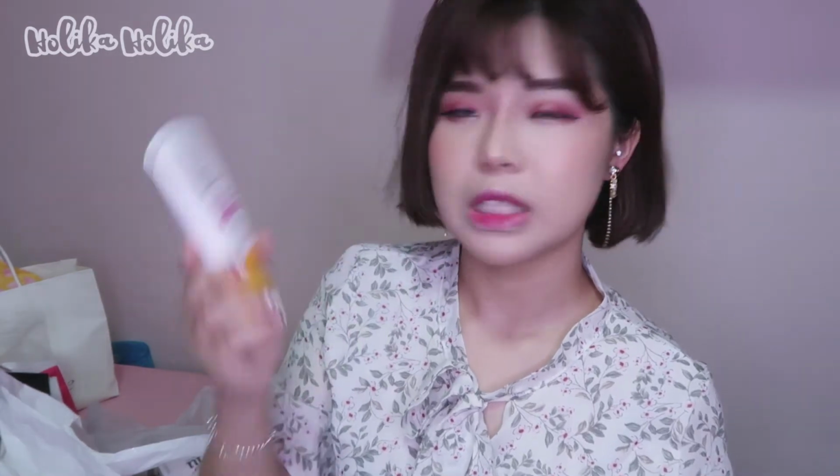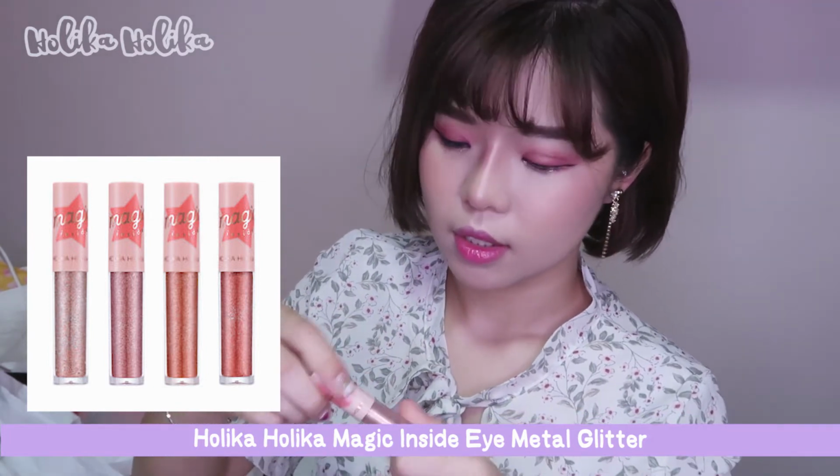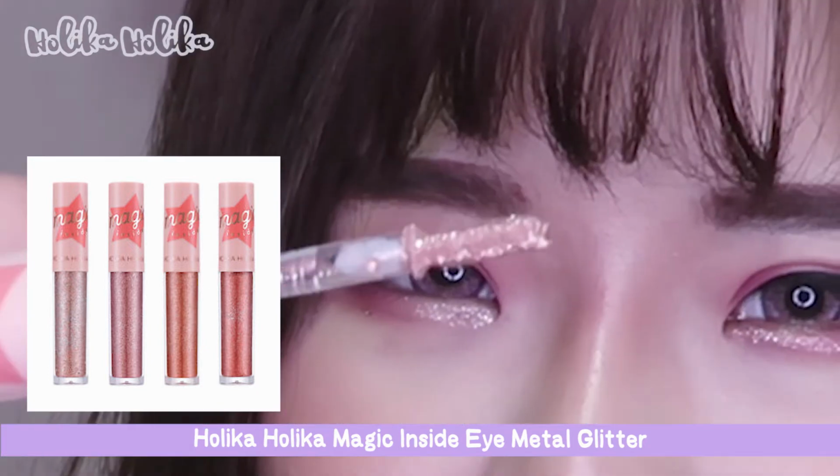So this is 50 PA+++. Also I picked up their Holika Holika Magic Inside eye sparkle thing. So it's just like the Innisfree one, but this one has a pretty fat doe-foot applicator, which is a little bit difficult for you to get right underneath the eye. So I have to go in separately with a more precise, eyebrow brush kind of thing to really get it under the eye. I got mine in shade 8. It's kind of like a rose gold shade with gold specks inside of it.